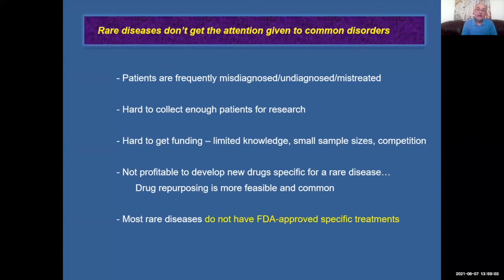On the other hand, usually it's not profitable for drug companies to develop new drugs specifically for one rare disease. So it's very common to try to repurpose existing drugs. It's more feasible, it's less costly, but sometimes there are some serendipitous discoveries that help some drugs to become useful for a rare disease like Sturge-Weber syndrome. But for all these reasons, most rare diseases do not have FDA-approved specific treatments.